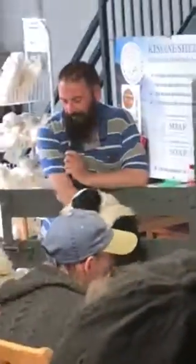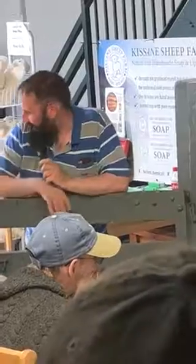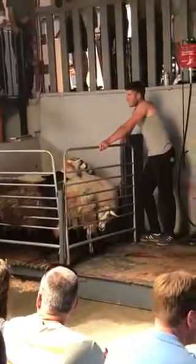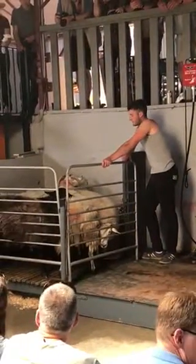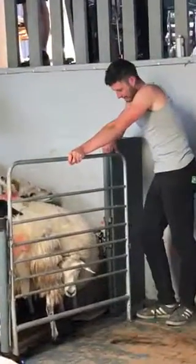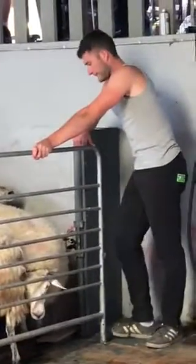So I bought her from Evan as a puppy. Now this is Jonathan, and this time of the year Jonathan is very busy shearing sheep. He's a professional sheep shearer, so he could be doing over 200 every day. In the summer season he does 15, 20,000. So shearing is something you learn from a young age.